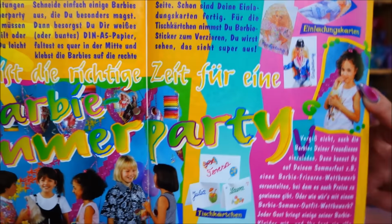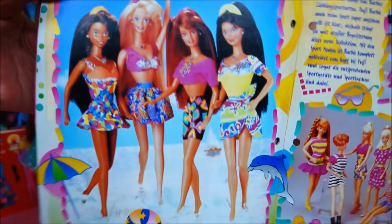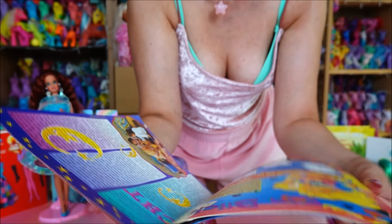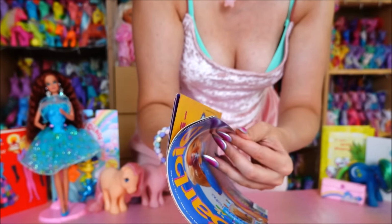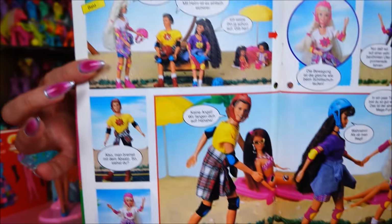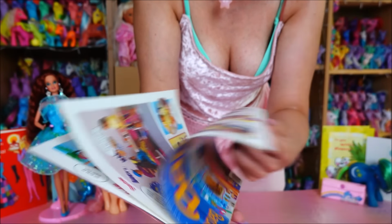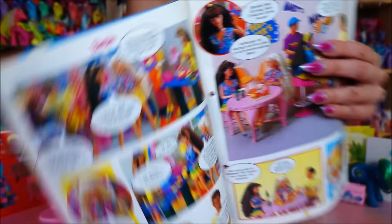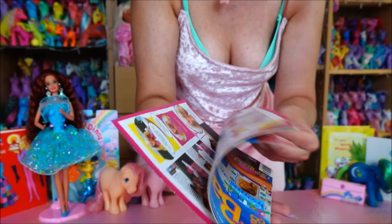There are probably some ideas for children's birthday parties. Oh, there are some fashions here. We've got some Sparkle Beach fashions, and some others, sporting fashions. Some ideas for Barbie playing with cards. There are some comics, or like a photo story, because these are real Barbies posed for photos. Oh, I love this. And what else? Yeah, there are even more comics in here.